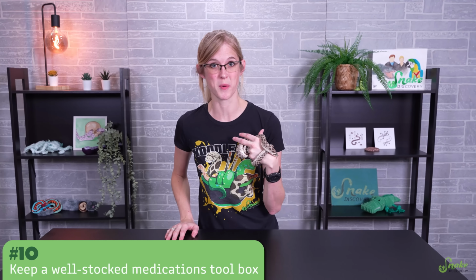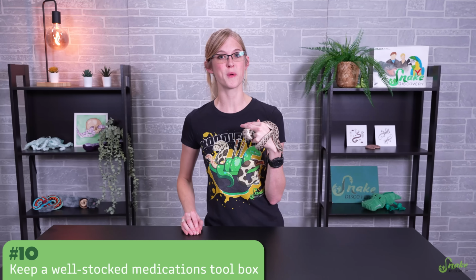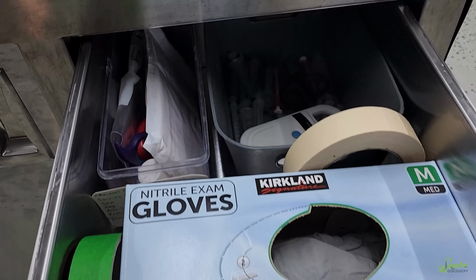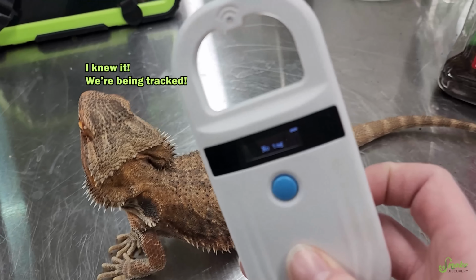Anyway, tip number 10 is to have a well-stocked medications toolbox. We have a video all about how to make a first aid kit for reptiles, and we'd highly recommend, if you're going to open up a rescue, having that first aid kit on hand. But for a rescue situation, we also recommend adding 1 ml syringes, 25 gauge needles, either 3/4 inch or 1 inch, and a microchip reader. You'll probably need other supplies too, but that'll come with time. The first aid kit plus those additions are a great starting point for a reptile rescue.